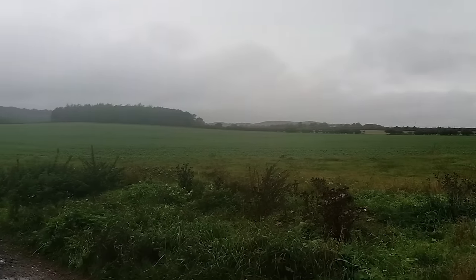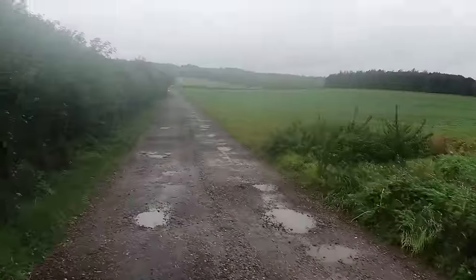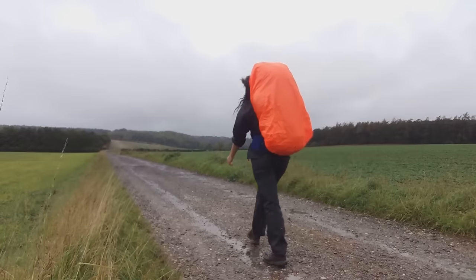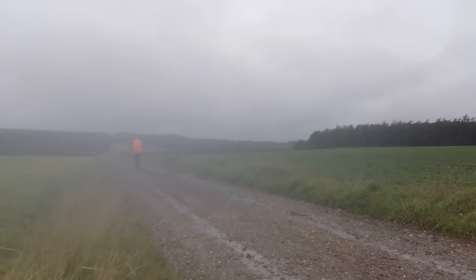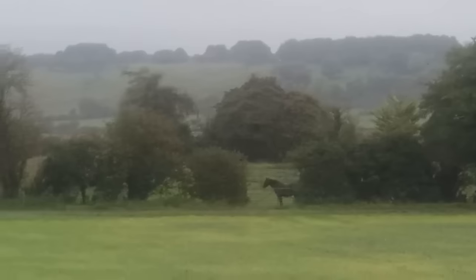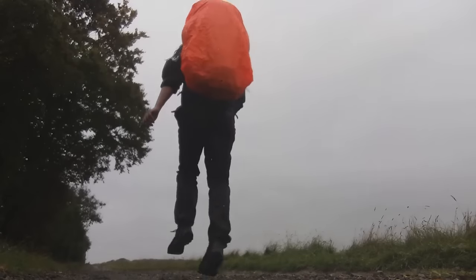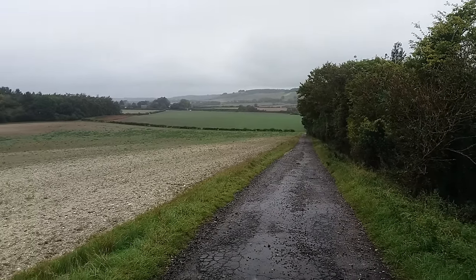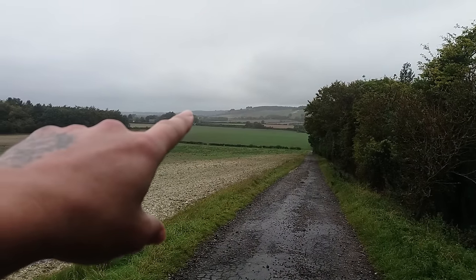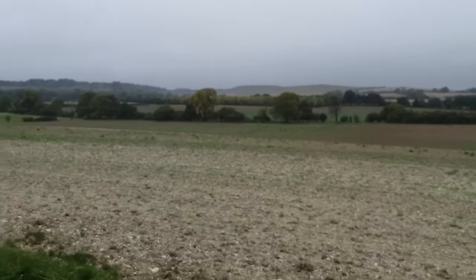Ivinghoe Beacon, but first we've got to go all up this hill and across through the woods. Nice view of where we came from here. So over there, Dunstable Downs. So we've walked across there through Whipsnade Tree Cathedral, round down through Dagnall up here. And that's where we're going.